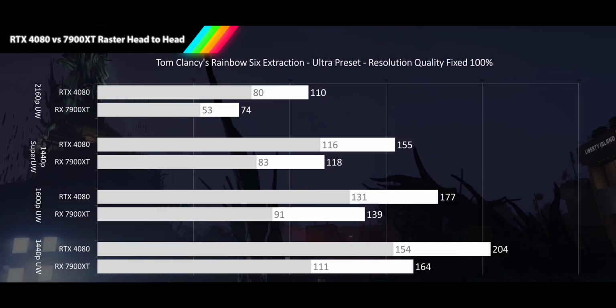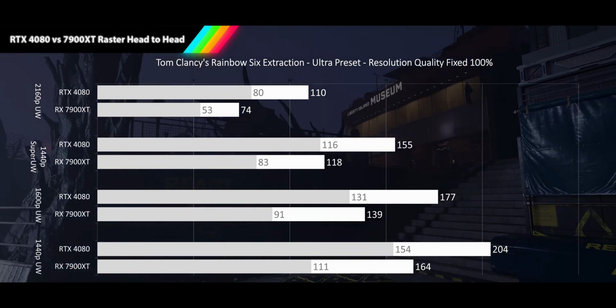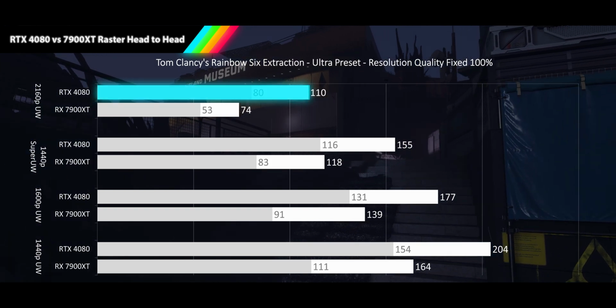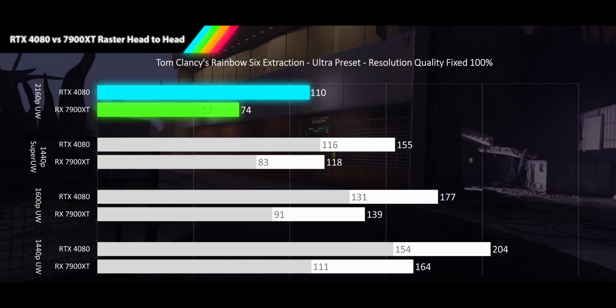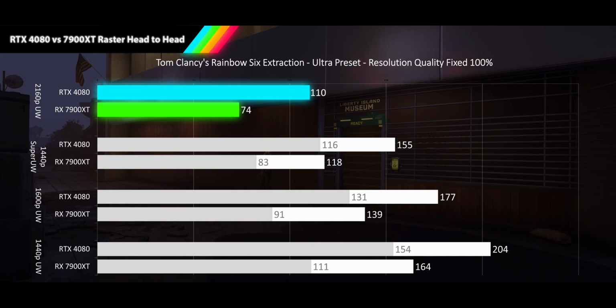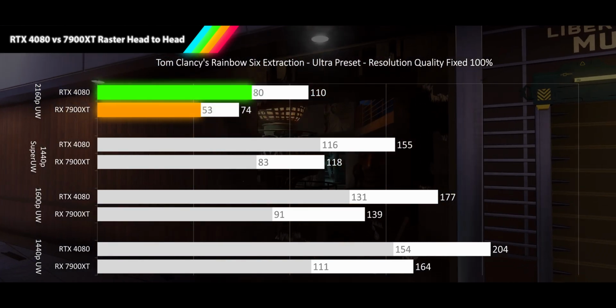Our cards take their battle online with Tom Clancy's Rainbow Six Extraction, running on its Ultra preset with resolution render set to fixed 100%. At 4K, we see the 4080's biggest win, at this resolution delivering 110 FPS versus the 7900 XT's 74 for a 49% performance advantage, though with very similar 1% low ratios between the two cards.